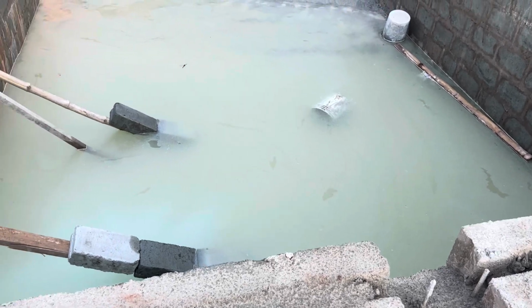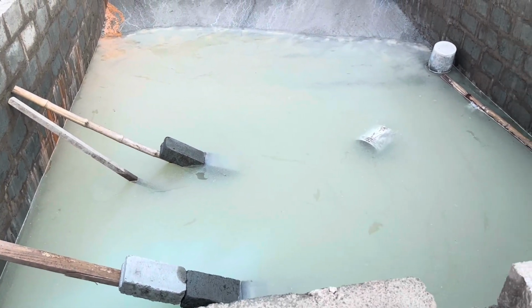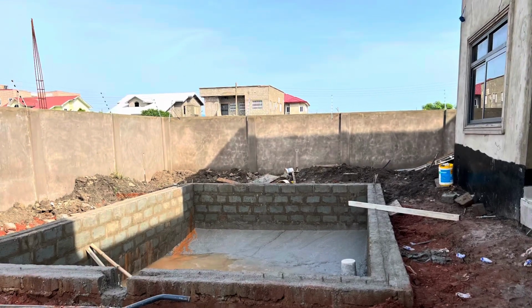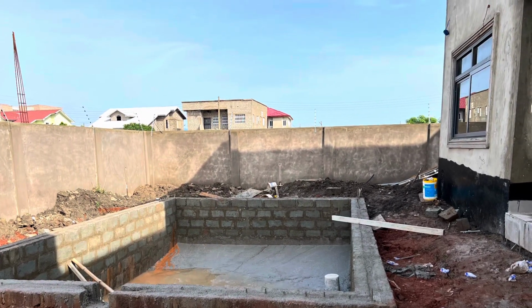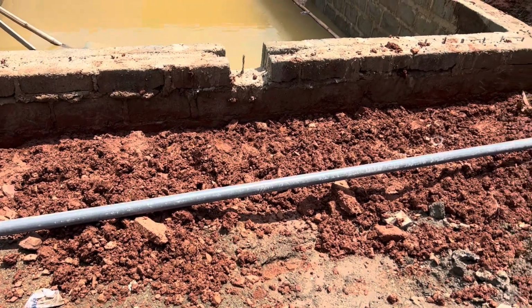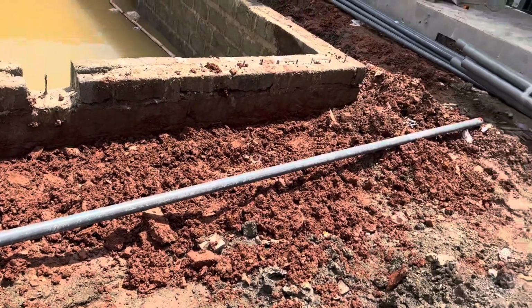The plumber is doing a very wonderful work at the moment. He's on site, as you can see on your screen there. He's going to lay his pipes. So hopefully that will be done soon.